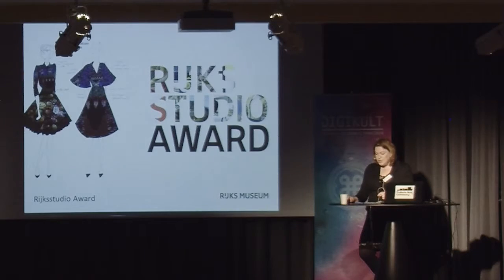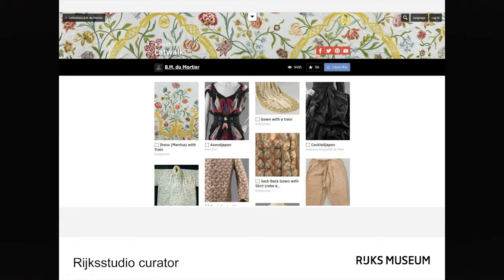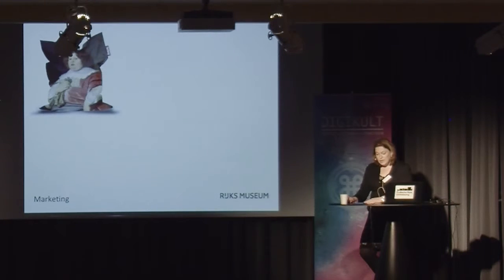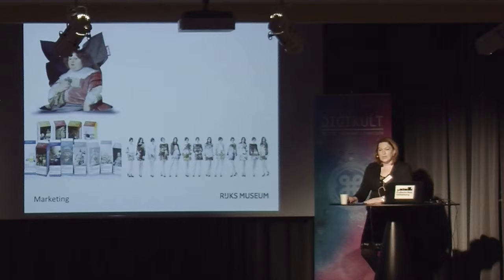And finally, our museum staff uses Rijksstudio a lot. For example, some nice costumes gathered by our fashion curator because of their running exhibition, Catwalk. But also the marketing industry uses our images on a larger scale, such as Fat Boy with the so-called Thick Bicker, the son of the Amsterdam mayor during the Golden Age. Or La Dress, a Dutch dress company, with their Rijksmuseum dresses. Or a supermarket called Albert Heijn, with artworks on their milk and yogurt cartons.